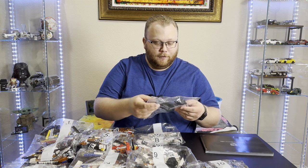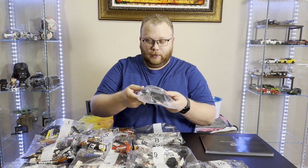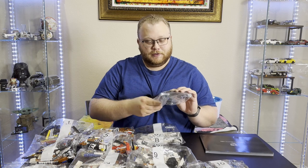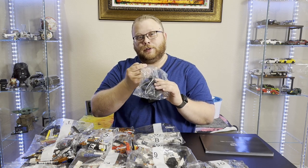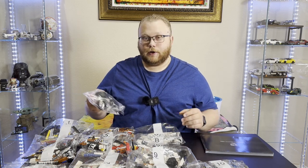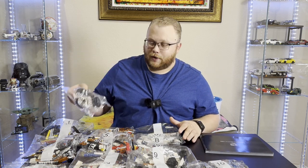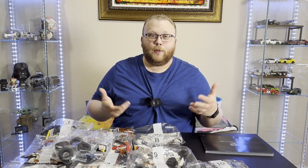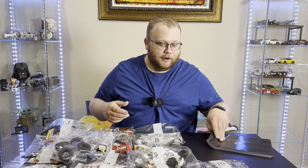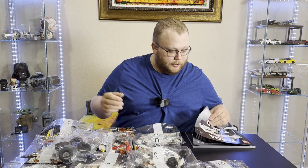Now we do have one bag of unmarked pieces. This just looks like the front and back glass. Pretty cool. One little cool thing I did notice right off the rip is this is the same windshield that they use in the Ecto-1 Ghostbusters. And Lego tires, well, we all know, and we're probably tired, here we go with the puns again, of hearing that they're all the same. I would like to see the option for custom wheels and maybe lower profile tires, but I do know it is a lot of money in manufacturing and it's asking a lot of Lego.